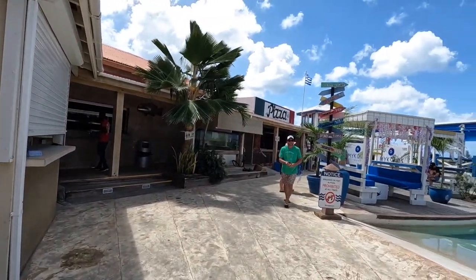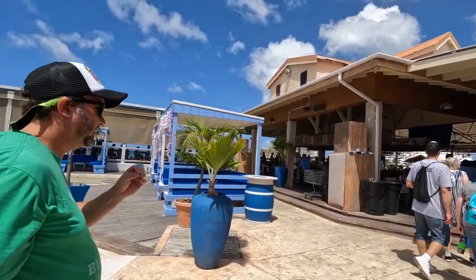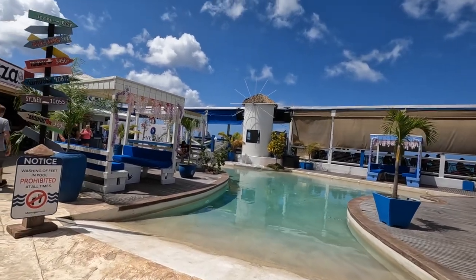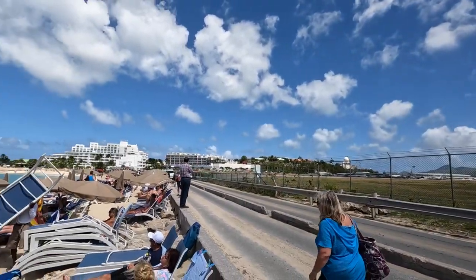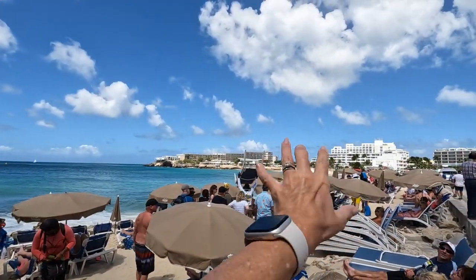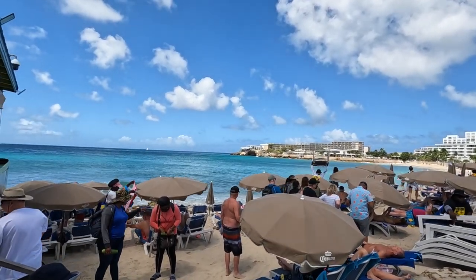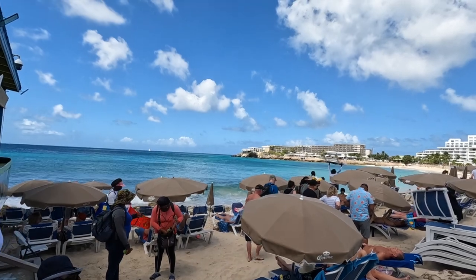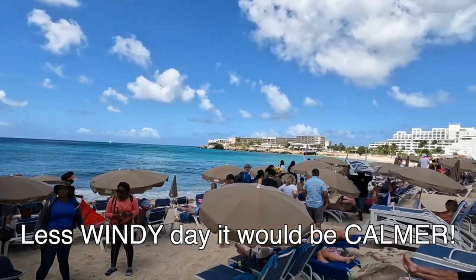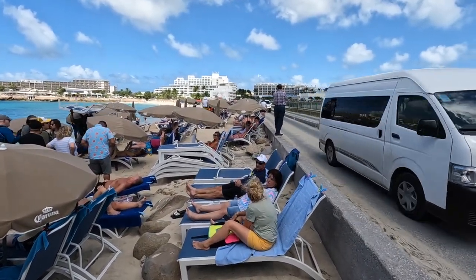Okay, we're in the little shopping bar area here at Maho Beach, with a little beach entry pool. We've made our way around, but we're definitely not going to contend with the crowds down there. But there is a beach here. It's wavy currently today. You can see it ends right here on the road, literally.